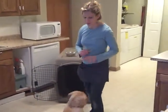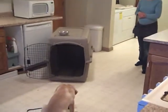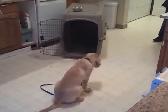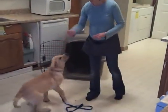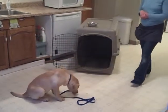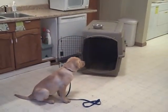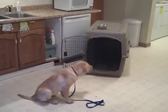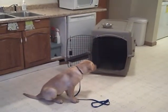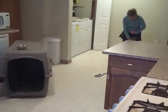There, stay. The second hand signal is a stay. It's just a stop sign with your hand, just like that. Stay. And you don't have to hold your hand up the entire time. Sit, stay. Okay, good boy. That's a good puppy.